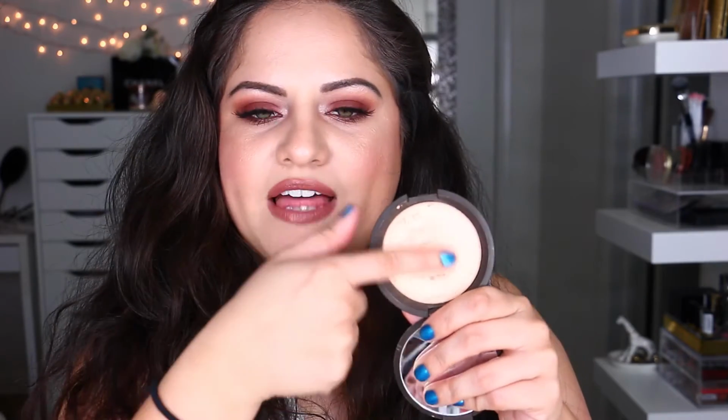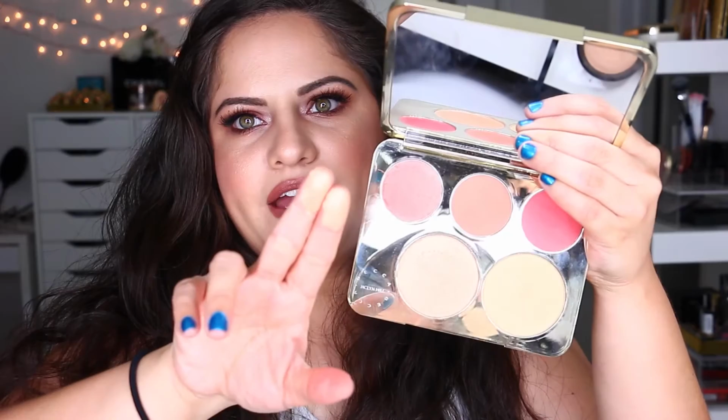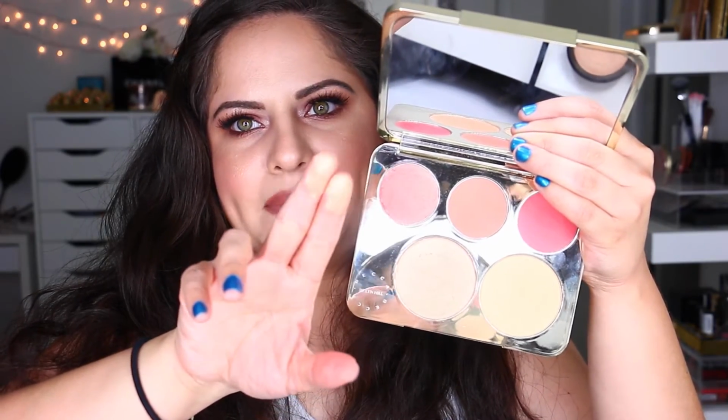With that being said though, keeping the honesty rolling, I will say that I did notice a little bit of an inconsistency when it came to the formula of the original Champagne Pop and the one that's here. Not just the way it feels. Like the original one feels a little bit softer. Becca's powders are so soft that they have a lot of powder that kind of kicks up, while this one just feels a little drier. The pigmentation is still there, but it feels a tiny bit drier.